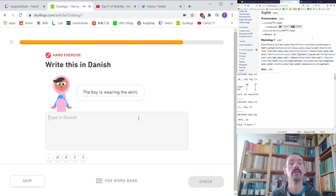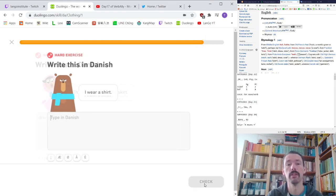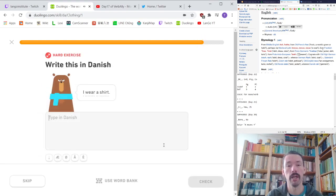Oops. The boy is wearing the skirt, you rascal dreng. Oh, is wearing. Delen. I'm gonna guess that it's animate gender. Good. Jo, jeg har skjorte på.